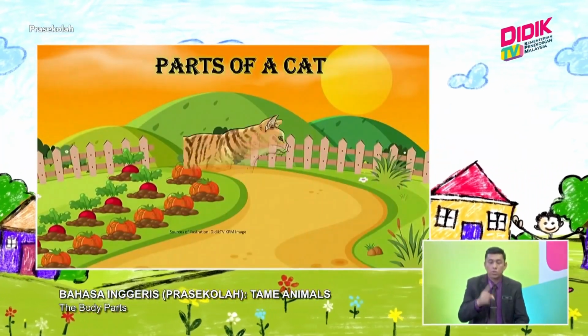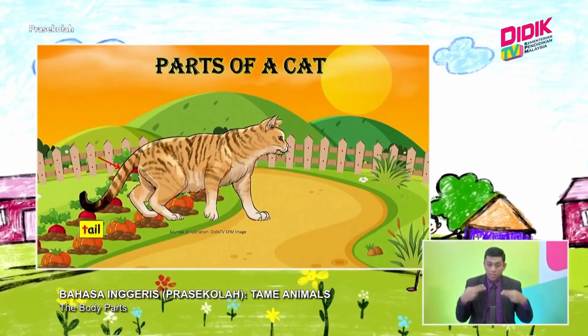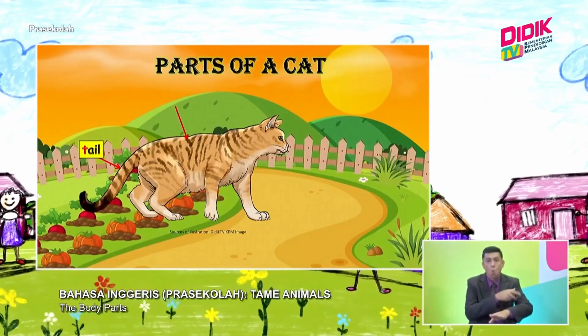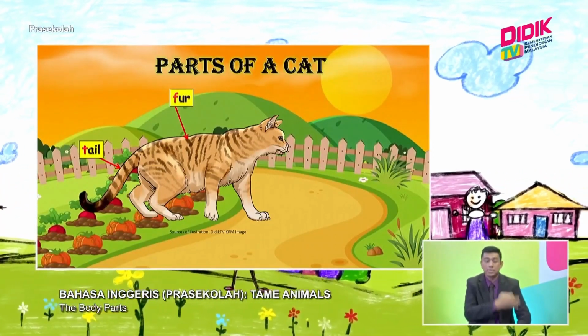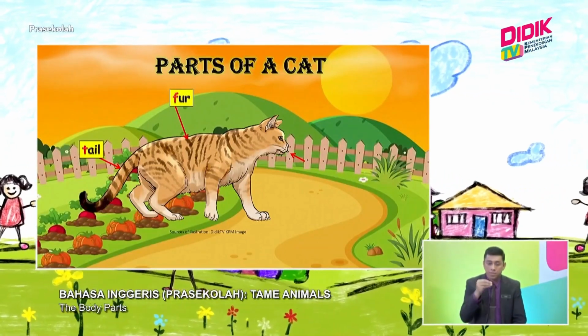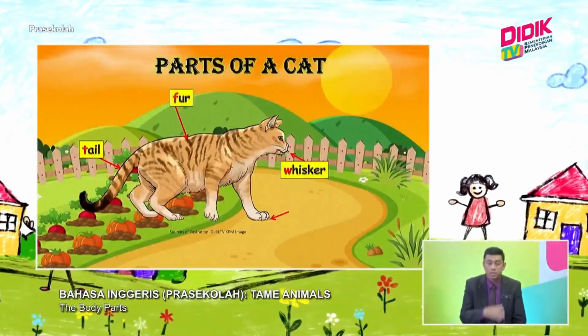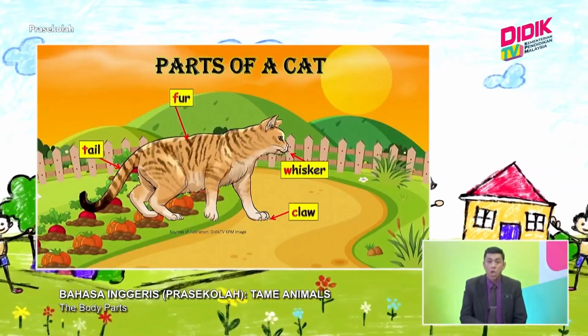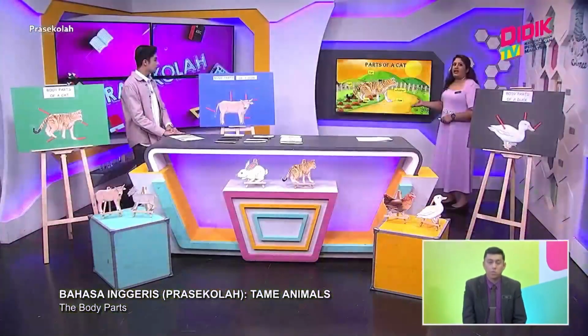Parts of a cat. So, a cat has a tail, a longer tail. And then it has fur. The hair on a cat's body, we call it fur. And a cat has a whisker. If many, we call them whiskers. And they have claws and also paws. They have paws and claws.